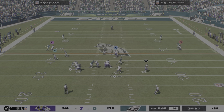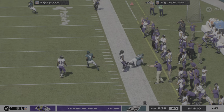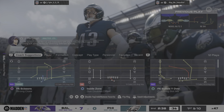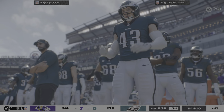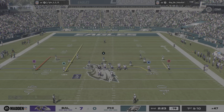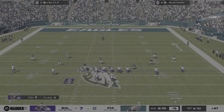To the air on 3rd and long. Flushed out of the pocket. He's going to run for it. And he's going to just get this across midfield before he's taken out of bounds. Big gain, 14 on the play. And that's going to be a Baltimore first. First down. A gain of 14. First down, Ravens.